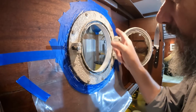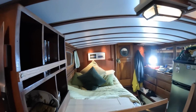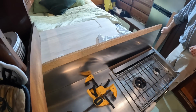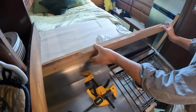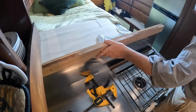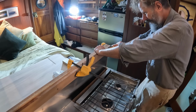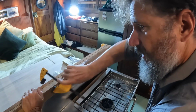Well, that's moving along quite nicely. I'll let that sit a little bit longer while I advance this top rail here for the bulkhead between the galley and the bed. So I've made up the pieces, which are going to go on here, and just slide them both into place. And I pre-drilled them to minimize dust indoors. Very nice.